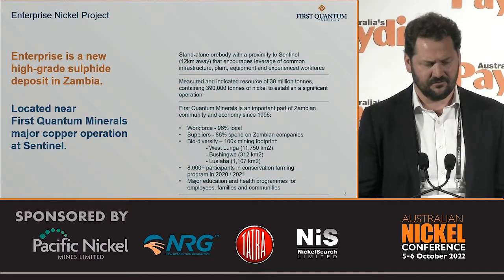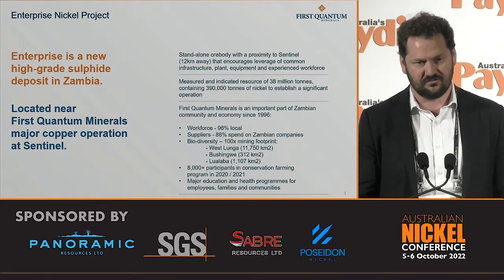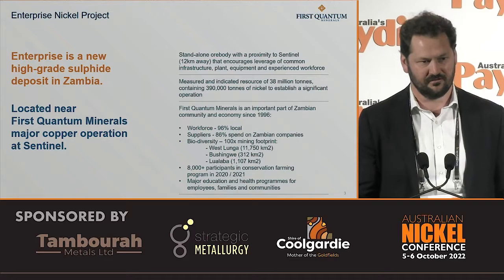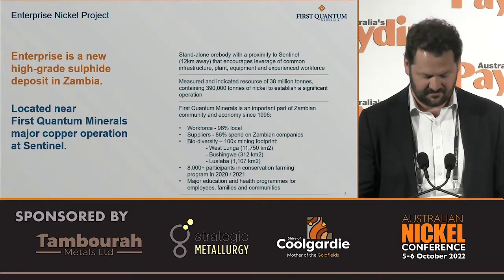This integrated nature of Enterprise actually gives it a significant benefit in the sense that there's some pretty strong synergies with Sentinel as far as shared administration services go, support services, logistics, warehousing, accommodation on site, but also we've got established engineering and operational teams on site that can be incrementally expanded quite readily to take on Enterprise. And obviously existing infrastructure, we can leverage power, water, road access, things like that.